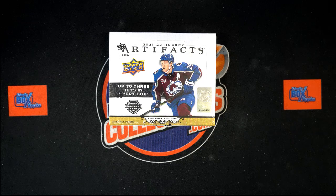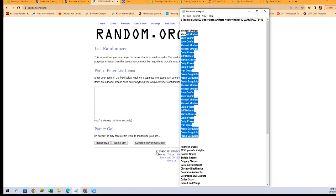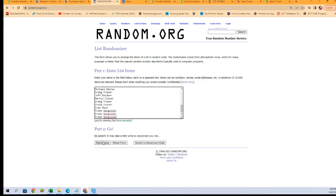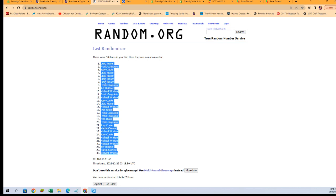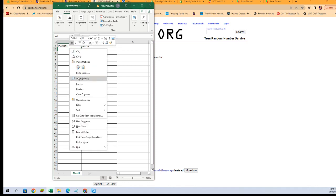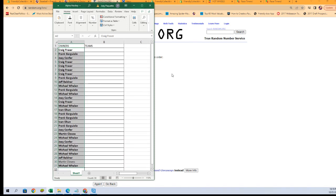We're going to start with our owner names right here. We do have a combo spot in here. We have the Coyotes and the Knights as a combo spot. Let's get these pasted in here. And we're going to go 7 times. 1, 2, 3, 4, 5, 6, and 7. All right, let's get these pasted in here. Let's give that a little bit of zoom, just like that.